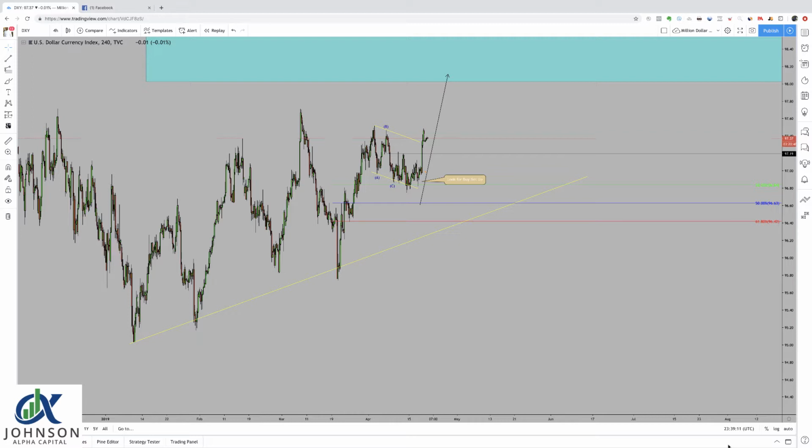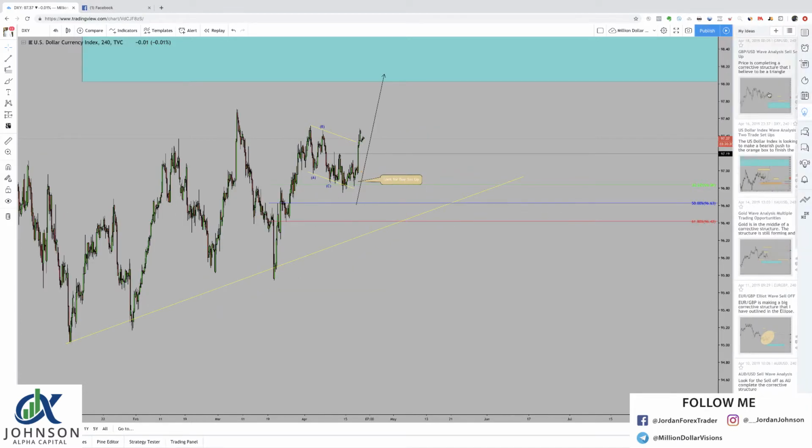We got a lot of good movement. It was kind of slow, but if you paid attention to the weekly analysis video I posted last week and the setups that I've been putting out on TradingView in the Million Dollar Visions Telegram group. If you are not in this channel, I definitely suggest joining and following me on TradingView. So let's look at some of these setups that I did publish last week.